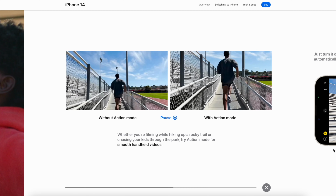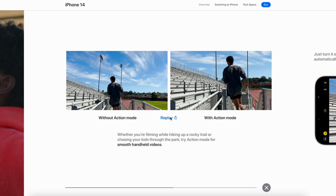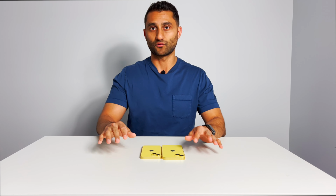The iPhone 14 models also come with action mode. Action mode helps with video stabilization with any fast movements when recording. So this is not available on the iPhone 13 or the previous models. So if video is what you care about and you're looking within the entry-level iPhones, then go with the 14 or 14 Plus. And finally, there's crash detection on the iPhone 14 or 14 Plus.